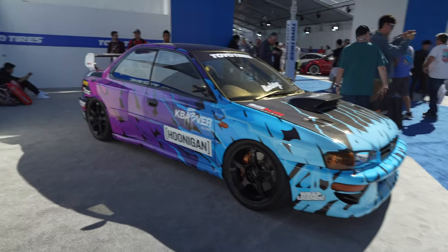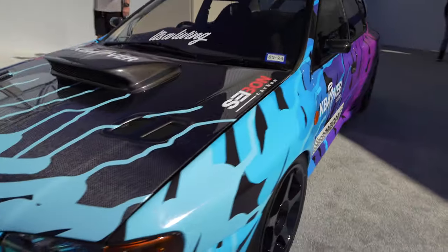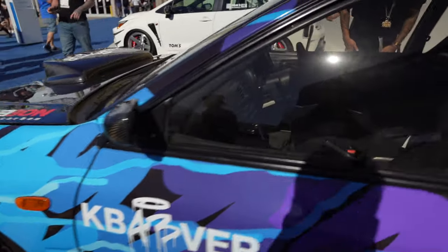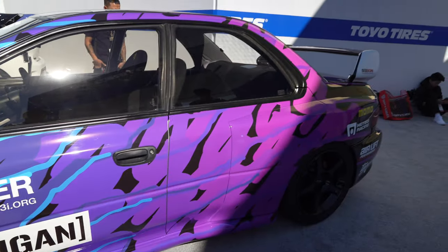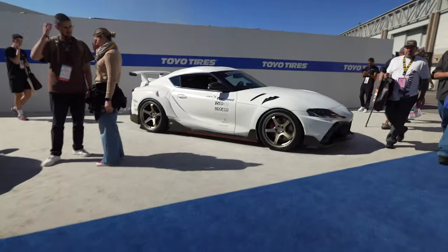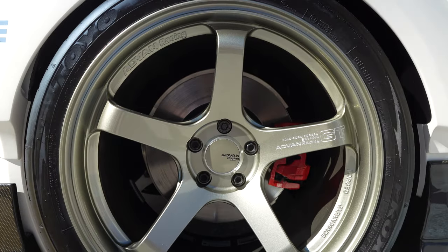All right, next up we got the Subaru GC8. A lot of nice decos and livery on it. Nice scheme. Again, Tom's. Beautiful Advance. Love the sparkles.